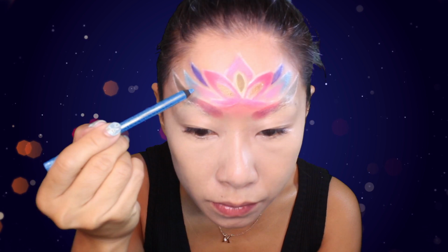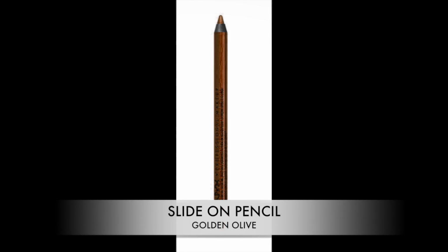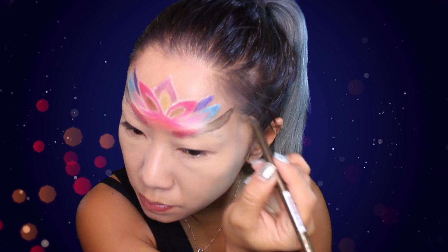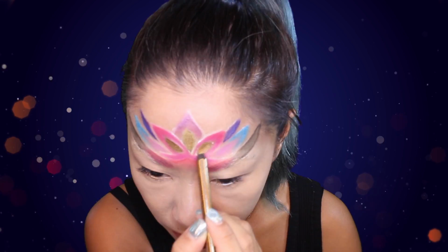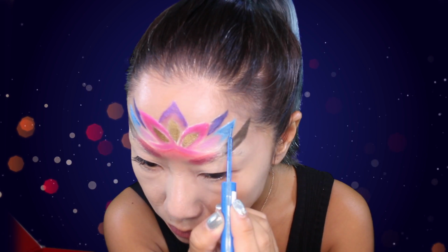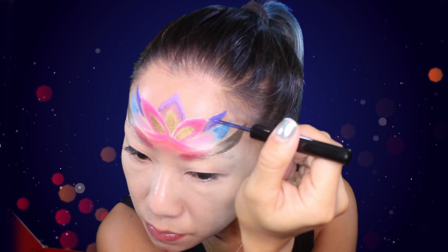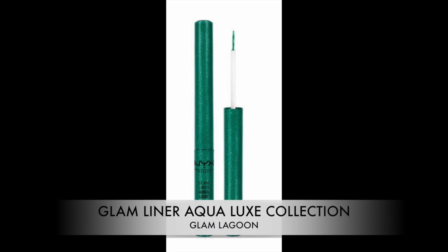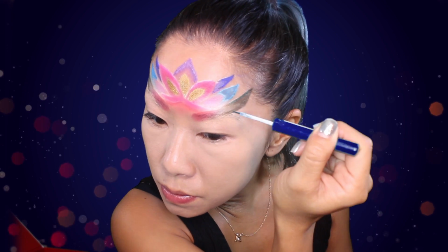Then I outline the lotus with all these slide-on pencils. I use azure, purple blaze, golden olive, and glistery gold. In order to make the outline more pop, I use the Glam Liner. You can see the metallic color coming out from the blue. And then I use a Vivid Bright Liner to outline the purple, and this liquid crystal liner to give more glitter. Then I use the Glam Lagoon Liner to give the leaf for the lotus flower.